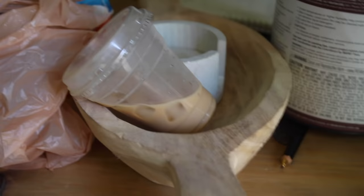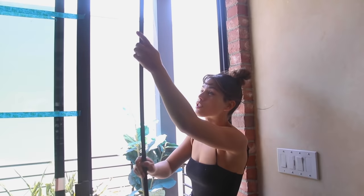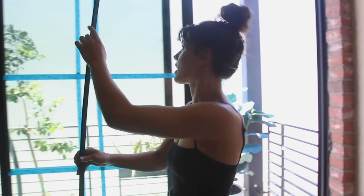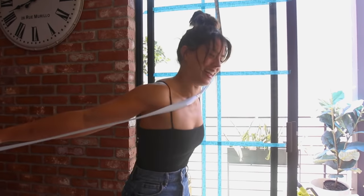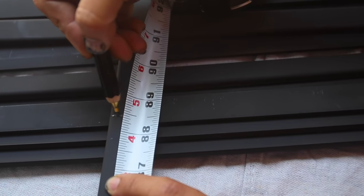All we really have to do is replace the painter's tape with the PVC pipe, cut it to the right dimensions, and then seal it after. Even if I mess up during, it always ends up being fine. This is supposed to be 8 feet exactly. Okay, well, it's long. Hang on. 88.5 exactly. I'm gonna do one first, just in case I mess up.